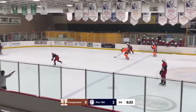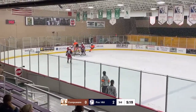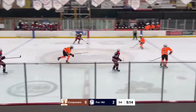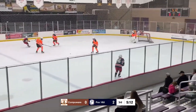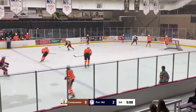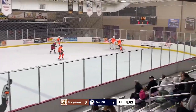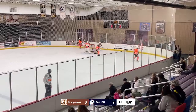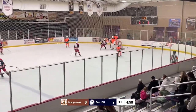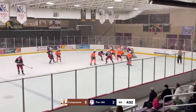And you get another no icing. No one touched that, but sometimes they go with it if it was kind of close. McCarthy moves that puck up. Folk tried to move it across to Luke Lazaro. It's knocked out of the air by the Compuware defender. And Fox Motors will get a change. Folk collects that on the other side.